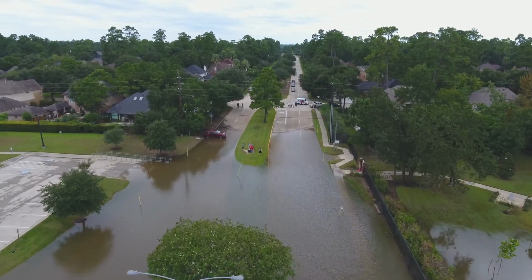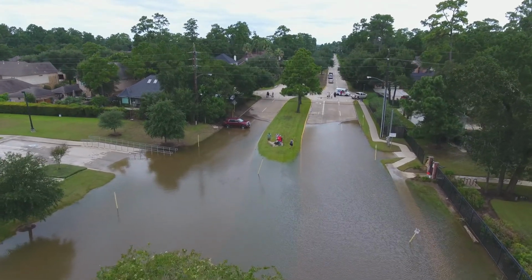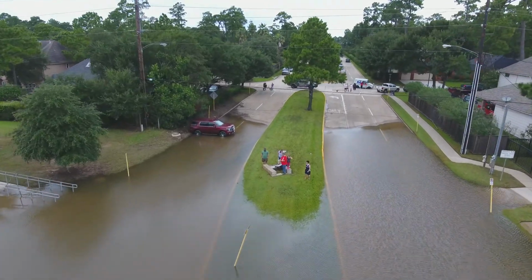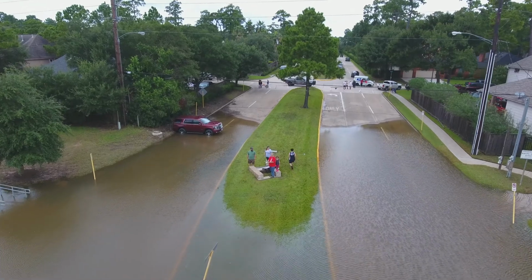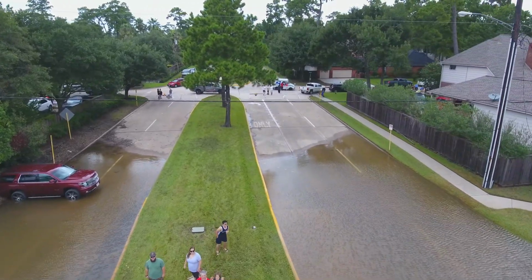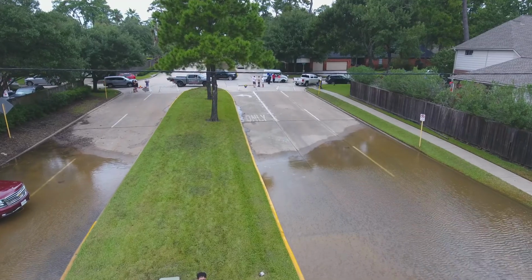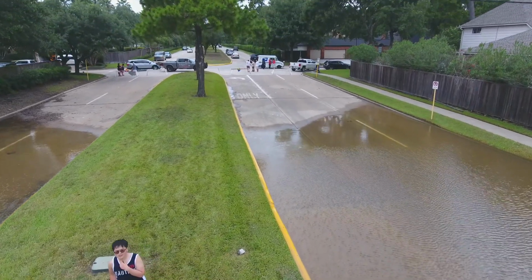And you see that red SUV on the left side? That actually was a car that was floating. People don't know where it came from, but it came downstream and the water parked it right there. The neighbors said that that actually was completely covered by the time it was deposited right there. So it was quite deep in this area.